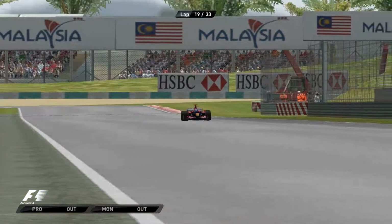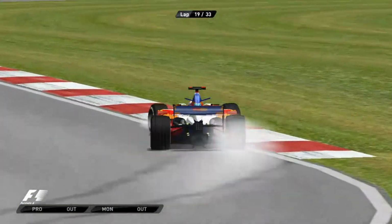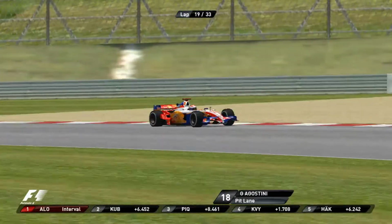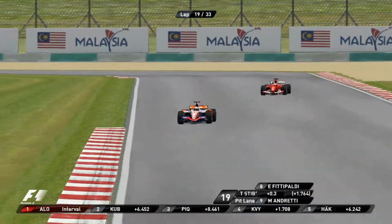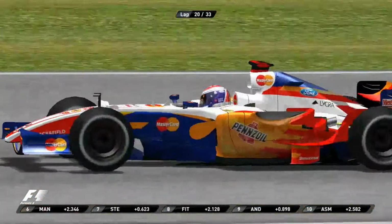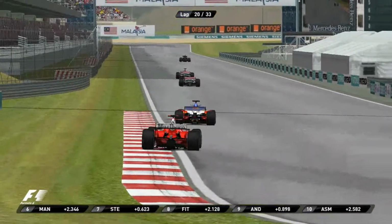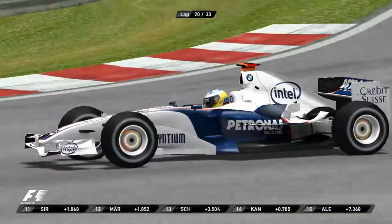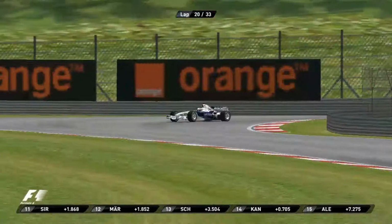Pitting after the crash. Stibbles went off at the same corner in an unrelated incident. That seemed to happen quite a lot. Emerson Fittipaldi locks up and loses a bit of time to Andretti behind, who is now in P9. He doesn't seem to be catching up to the race leader, surprisingly, despite having much fresher tyres. Well, the team principal of Prema is very optimistic. He says Andretti is going to bin it in a few minutes.